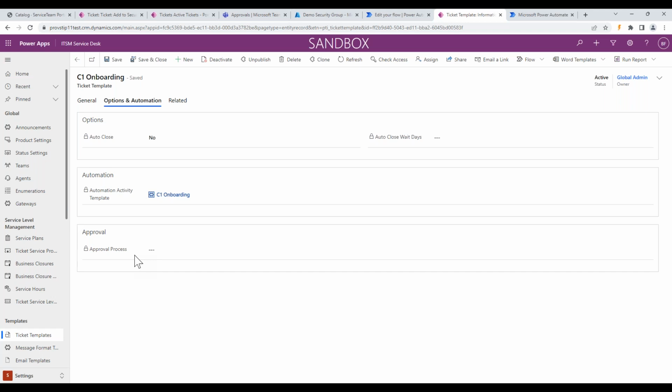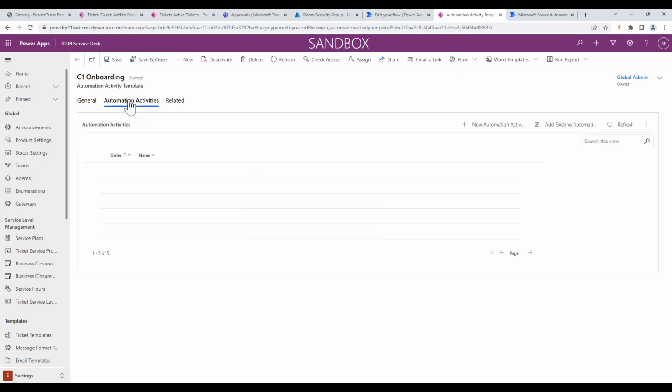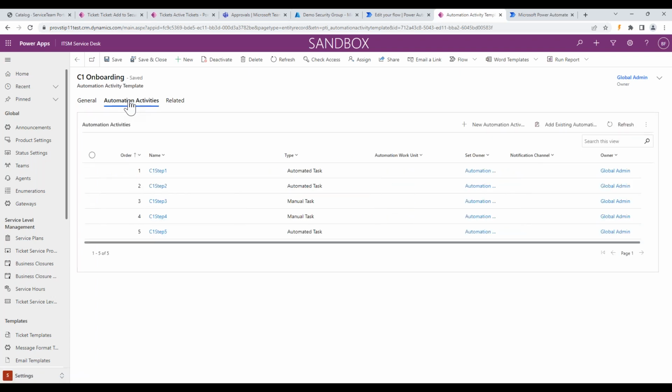And then you have to decide what you want to do in the event where something is rejected. Now what's my process? And that can vary from customer to customer. And that's where we take our out-of-the-box tools and configure them to meet very specific processes for the customers. But the difference here now is this automation activity template. So if we look at that, and now we look at the actual automation activities.